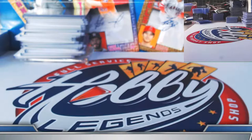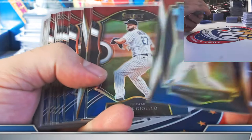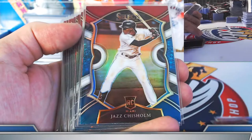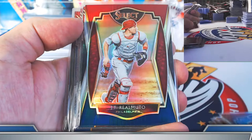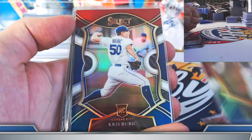Tricolor Prisms, which are two per box. Kind of mix the Concourse and Premier together here. Tricolor Prisms: Yelich, Giolito, Corbin, Javier, Abreu, Chisholm twice, Flaherty, Key, Brian Hayes, Lozardo, Davidson, Flaherty again, Brantley, Giolito, Rasmussen, Marco Gonzales, Real Muto, Luis Garcia of the Astros, Lux, Otani, Bubic, Gonzo, Paredes, and Dylan Carlson.